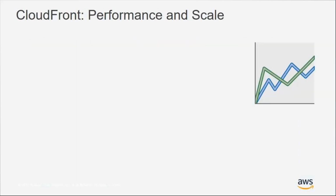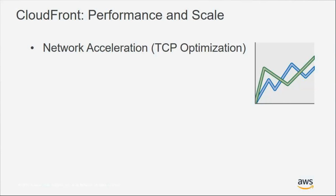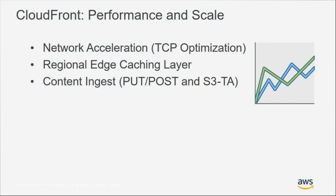Now, just in short summary, CloudFront again offers a lot of performance and scale benefits to your AWS architecture. There's the network acceleration that we had talked about, the regional edge caching layer that increases your cache hit ratio. We also talked a little bit about the puts and posts, about how you can write information into your origin. But there was another service that we didn't mention called S3 Transfer Acceleration. And what that allows you to do is to write information into your S3 bucket in a very quick manner rather than going over the general internet itself.